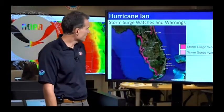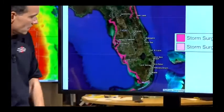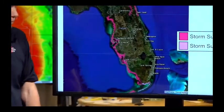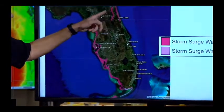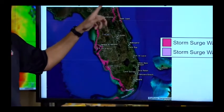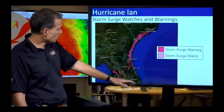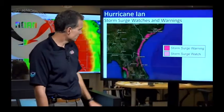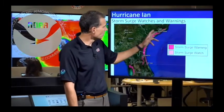Basically the entire west coast from up into Big Bend down, including the Florida Keys, is under storm surge warnings, including the northeast coast also, northeast Florida and the St. Johns River. If you live on the St. Johns River, you need to be thinking about taking action as well. Taking a bigger picture out, warnings now all up and down, so again, northeast Florida, St. Johns River, all of coastal Georgia, and much of coastal South Carolina.